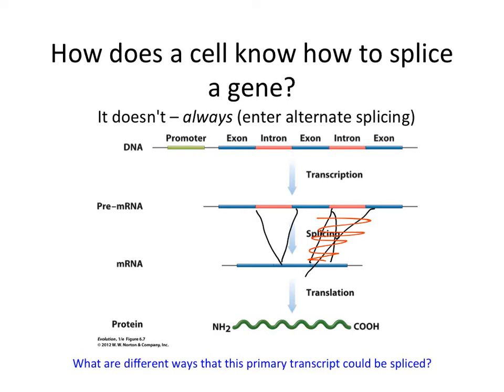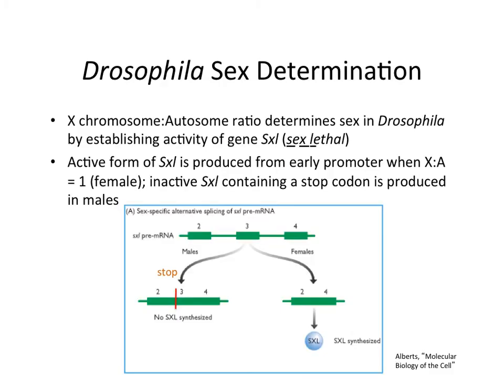Because there's a lot of splicing that has to happen. Does every intron always get spliced out? No. Then what's the point of splicing out introns in the first place if you're not going to get them all out? Right. So here's the concept of alternative splicing. This is true. Not every gene is necessarily always spliced in the same way in the cell.